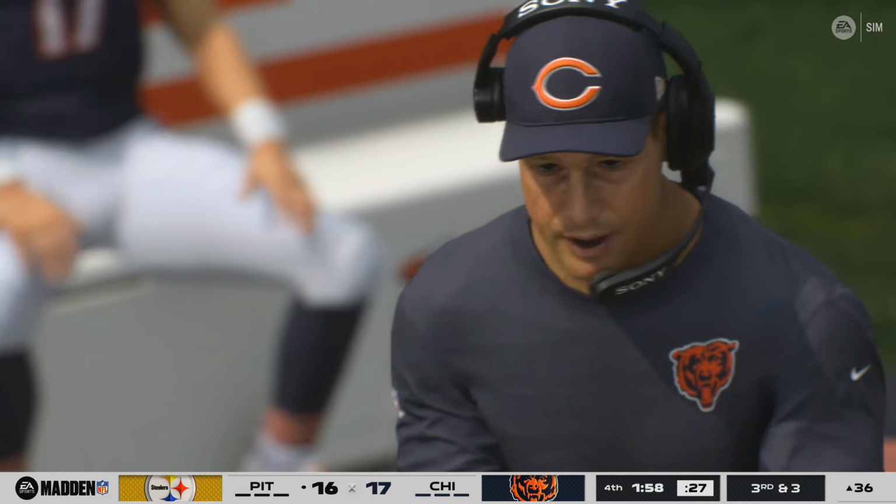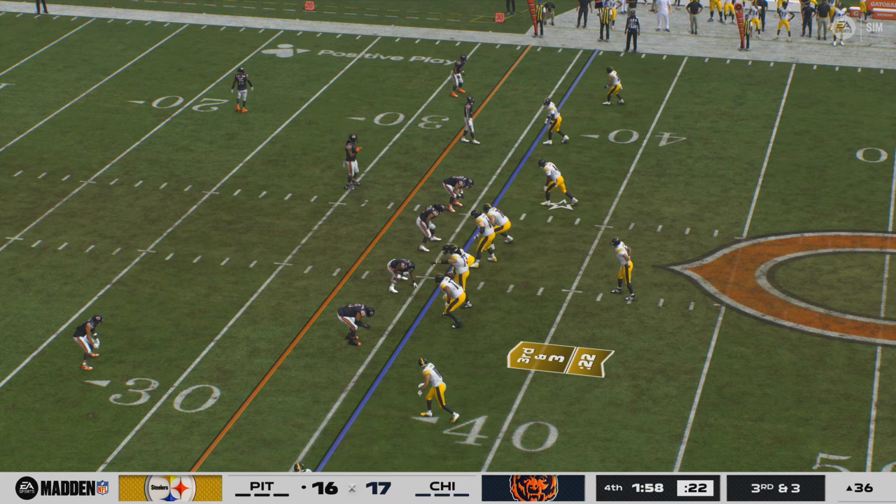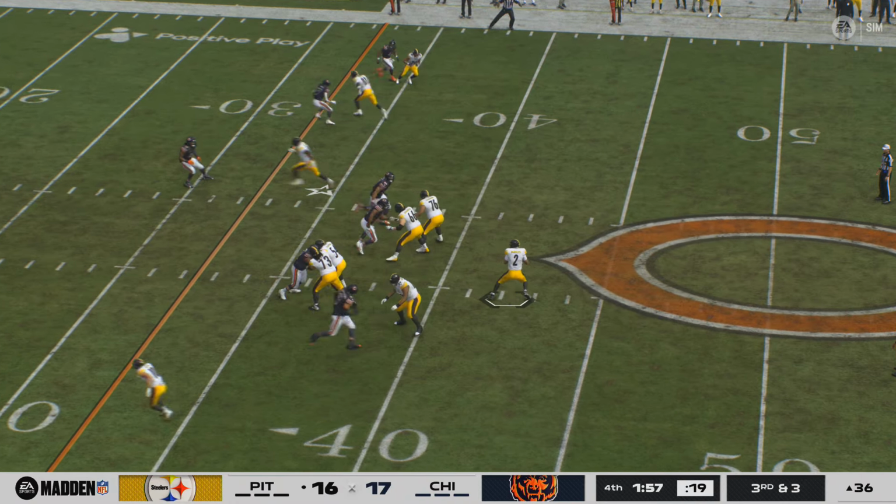Now we're in the situation where the quarterback's got to take full charge of his huddle. Got to totally command it, make sure all eyes are on him. All focus is locked in. Going to call multiple plays and go over different situations and scenarios to make sure everyone is on the same page.